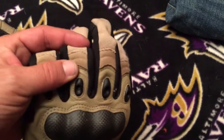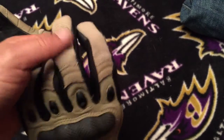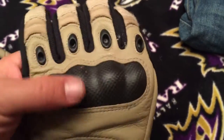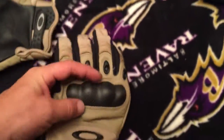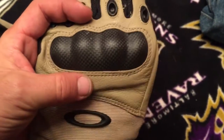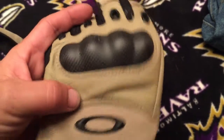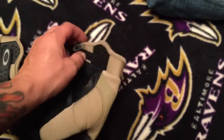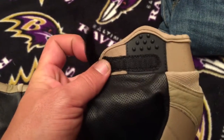Also, in the fingers, there's some neoprene right here, and then some other type of material, not sure what that is. And then some decent finger protection, and then excellent knuckle protection. You actually feel these things on your knuckle as you're riding, so if you end up with a small version, these are gonna hurt you, so you definitely might want to go to the store and try them on before you buy them.